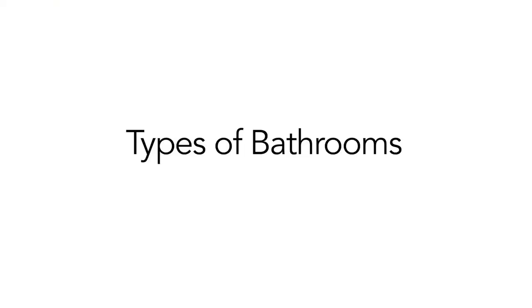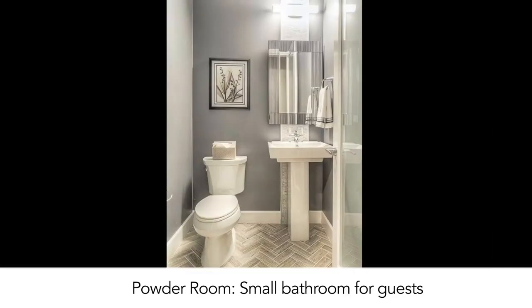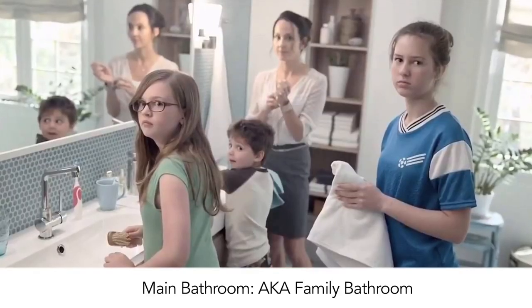Now let's quickly review the common bathrooms you'll find in a home. An ensuite is a private bathroom that connects to a specific bedroom. A powder room is a small bathroom, usually just a sink and a toilet, on the main floor for guests. The main bathroom is usually called the family bathroom. That's where people's children fight in the morning.